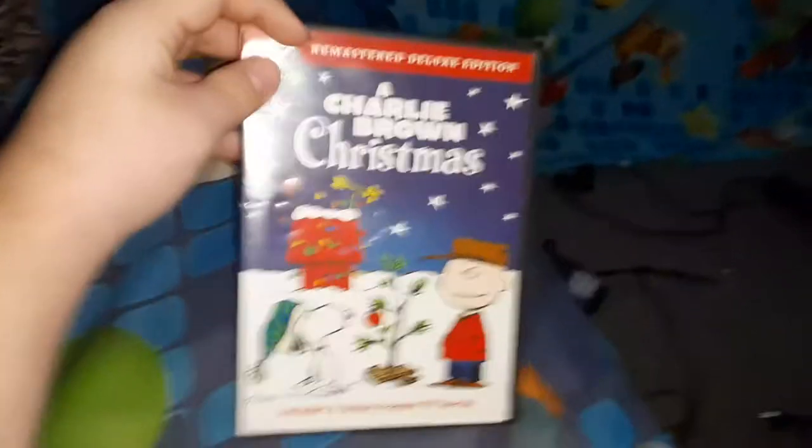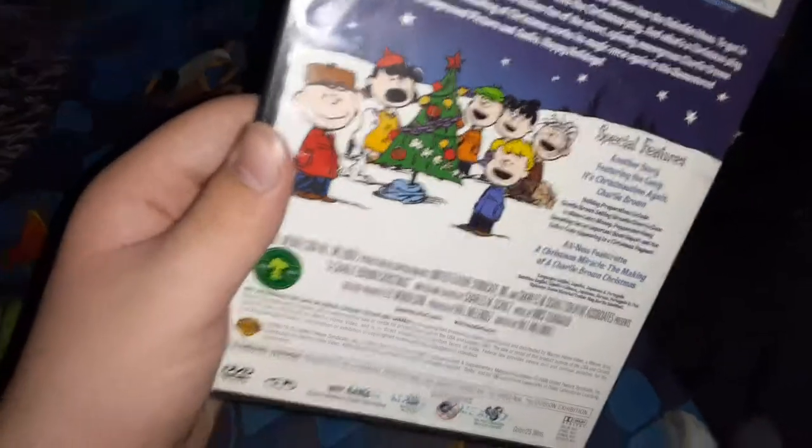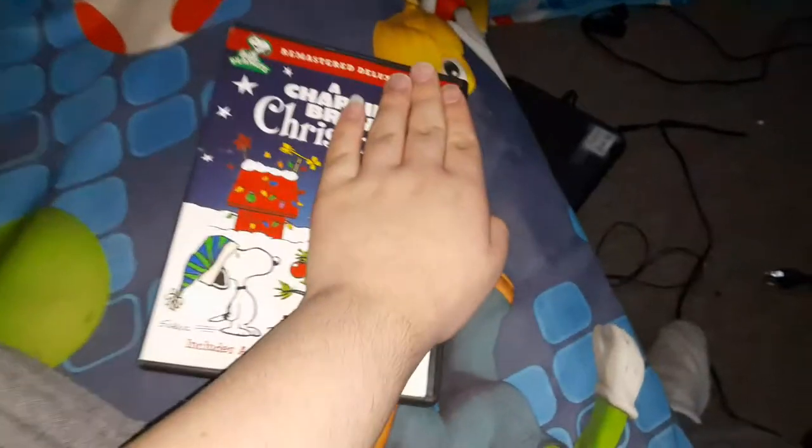Number 11. A Charlie Brown Christmas, the Remastered Deluxe Edition. This is the 2008 release. It's not rated. It's 25 minutes. That's what Christmas is all about, Charlie Brown. Here's the disc for A Charlie Brown Christmas.